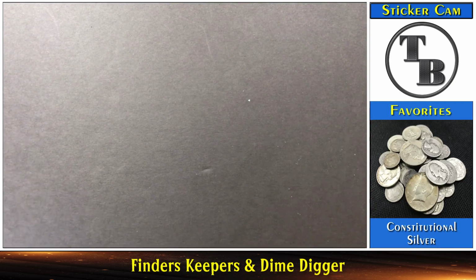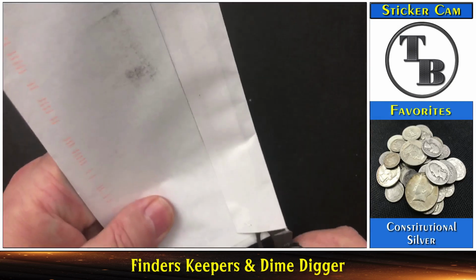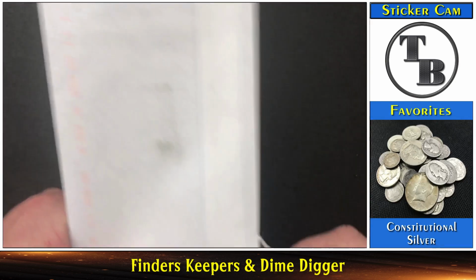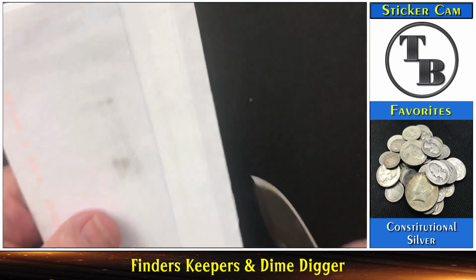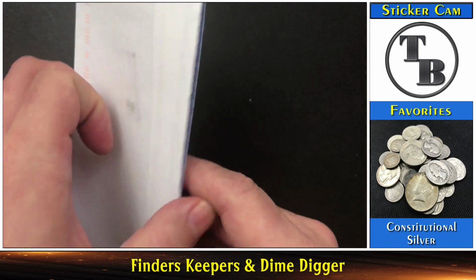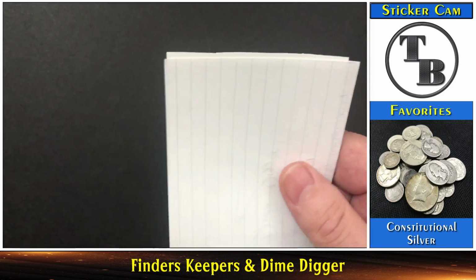Alright, next, let's take a look at what Dime Digger sent. Now, we've seen his stickers on quite a few channels, so I'm very, very happy that he sent me one because those things are obviously awesome. I'm glad to have one as part of my collection, too. Oh, got a little note in here. So let's take a look at that.